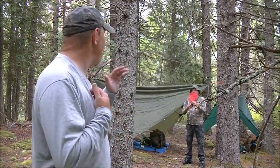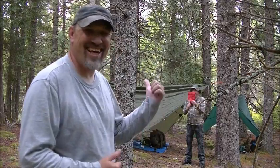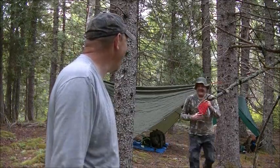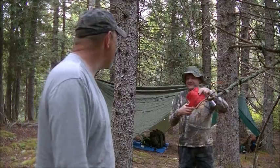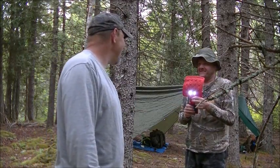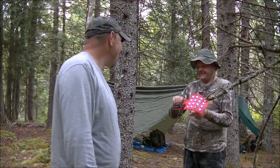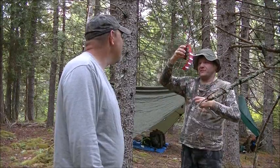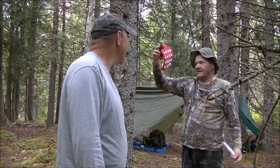He's got a new gadget that we're going to try later. That looks pretty cool. It all folds up. Yeah, it's rubber. Check that out. 2 lights, 4 lights, all these lights. And the neat thing is, you can bend it so I can put it over the ridge line in my shelter. And I get lights.